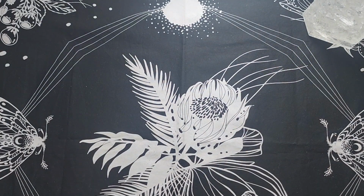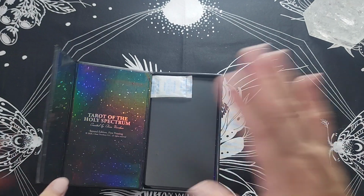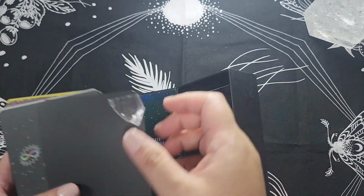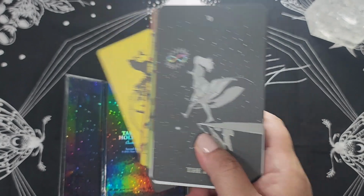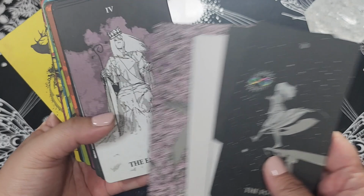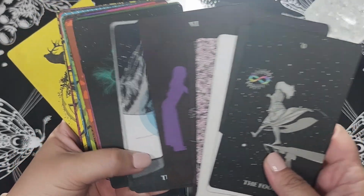Okay, what next? I have a couple more here. This is a Tarot of the Holy Spectrum. Ignore the packets and the selenite that you see in some of my decks. I just like keeping them there. This deck I was drawn to because of the art. It's not traditional RWS, but also really beautiful.